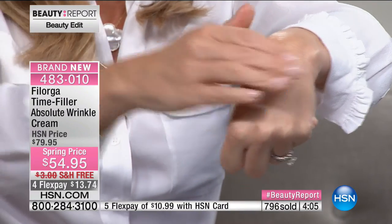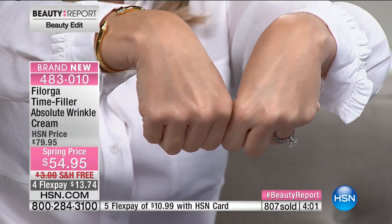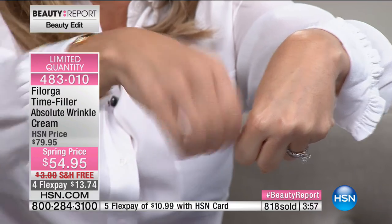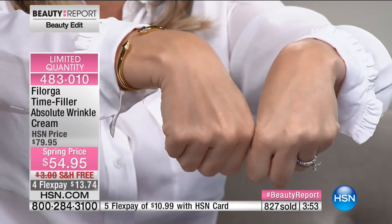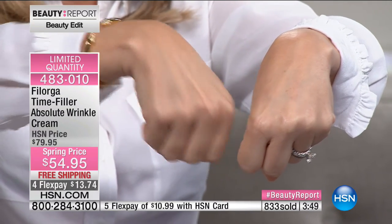You see how easy it went on? You can put anything you want on top of that, and you're gonna see the results. 4 weeks later, look at the results that we saw. 8 weeks later is when you're gonna see the maximum benefits. Look at that. Remember, we're talking about long-term effects on skin health, and that's what it's all about.